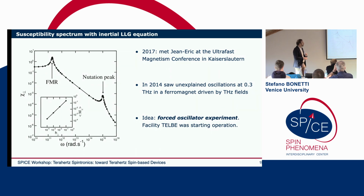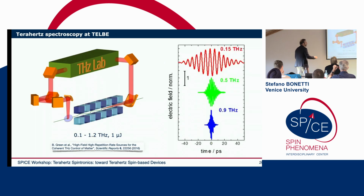And the idea was to go to the TELBE facility, which had just started operation, and where you could tune the driving, so you have a kind of narrow band terahertz field which you can tune in the low terahertz range, and you could cover this. Since that was the only data point we had, I said let's try it and go there. So we went to the TELBE facility.